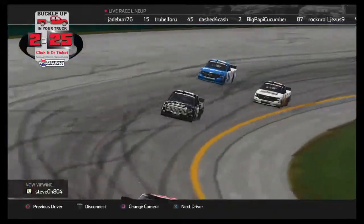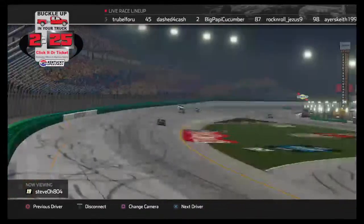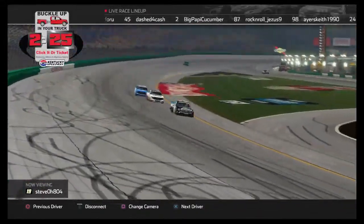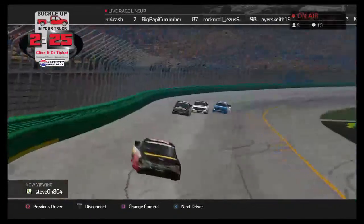a momentum track. That opened the door for Jimmy Best in the 2 to make a move for third, and he takes it. If you get side by side here for too long, it really slows both trucks down, and that's what allowed Jimmy to get around the 24.